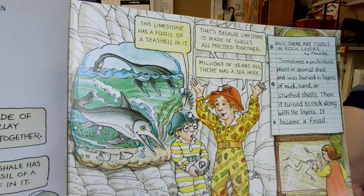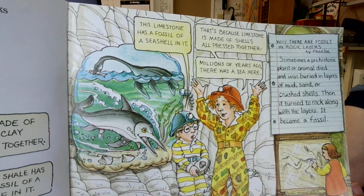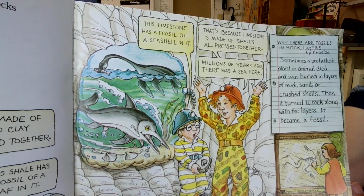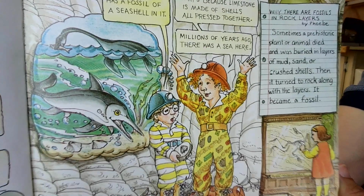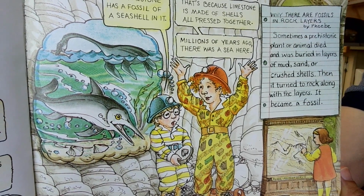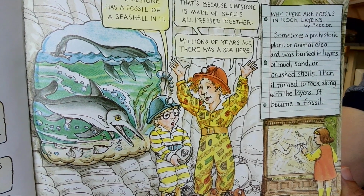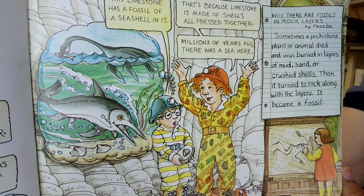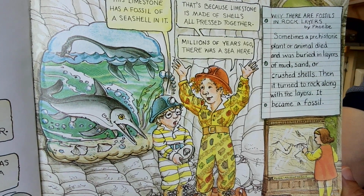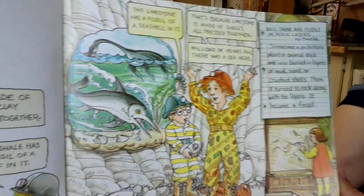This limestone has a fossil of a seashell in it. That's because limestone is made of shells all pressed together. Millions of years ago, there was a sea here. Oh, and there's a report by Phoebe. Why there are fossils in rock layers, by Phoebe. Sometimes a prehistoric plant or animal died and was buried in layers of mud, sand, or crushed shells. Then it turned to rock along with the layers. It became a fossil. Whoa, cool.